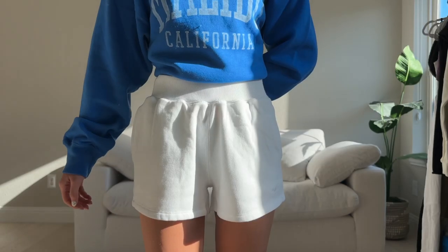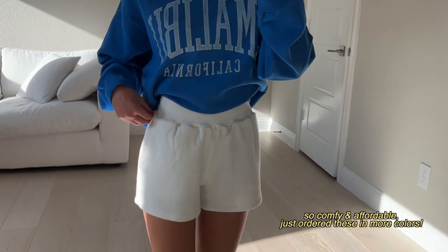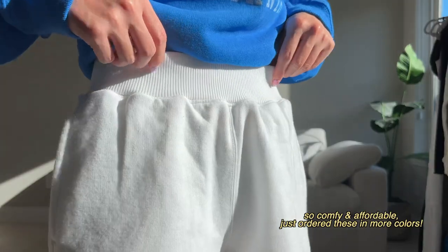Paired with that sweatshirt, I just have these white lounge shorts from Hollister. This is just super comfortable. It's fleece lined. I love that it has the pockets, and I really like the waistband. It doesn't dig into your skin. It just has a more relaxed fit. And for reference, this was also a size extra, extra small.